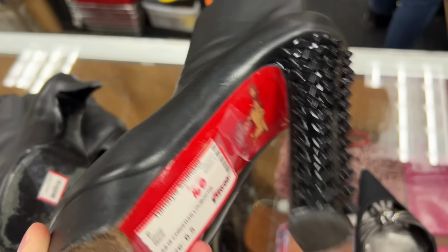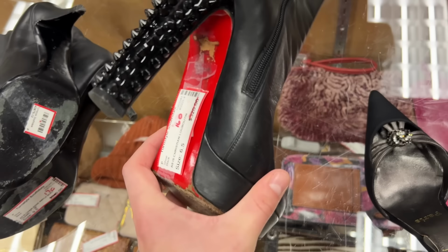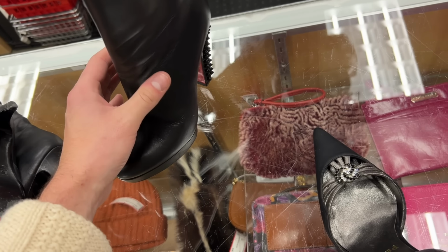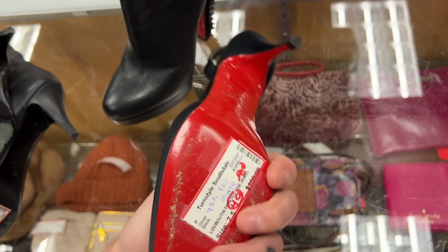These Louboutins I did end up leaving, because if you can see in the crook of the shoe, the red is really starting to wear away, and that is not the best thing when you're finding a pair of Louboutins. If they were in better condition, I obviously would have spent the $160 on them. Unfortunately, I did leave those behind, but don't you worry, I did get me a little pair of Louboutins. These were only $40.